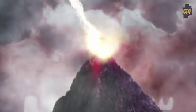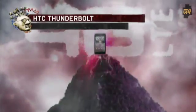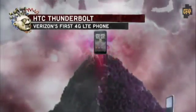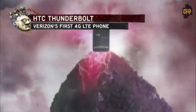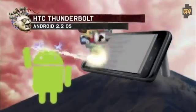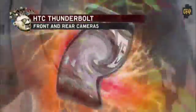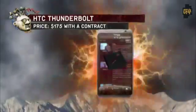The phone of the gods has arrived, and HTC calls it the Thunderbolt. Since it's Verizon's first 4G phone, you'll be able to take advantage of the lightning-fast internet connection that's faster than other carriers. Plus, the 4.3-inch touchscreen and Android operating system make browsing the web or downloading apps super easy. Dual cameras and a 1 GHz processor are also included for $175 with a contract.